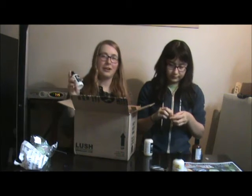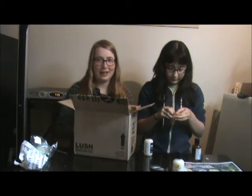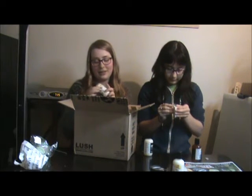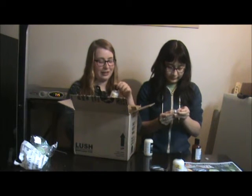This is the No Dry Shampoo. I got that because I wanted to wash my hair less. I don't know why my accent just changed. This is supposed to smell citrusy. I'm excited.